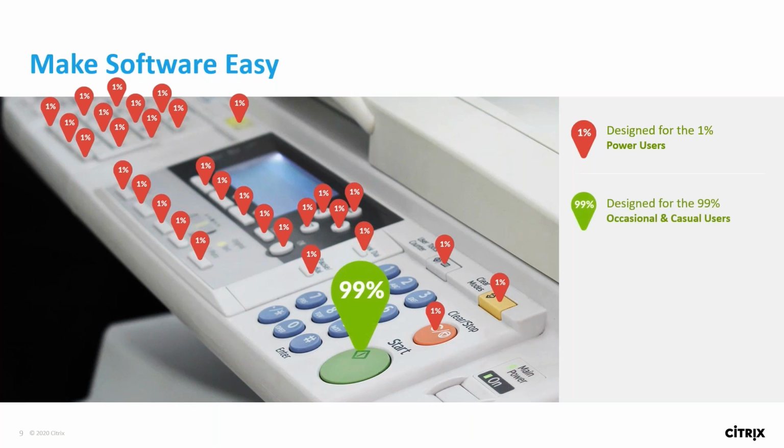The challenge with enterprise software today is that it's all those red buttons. Each app was built with the power user in mind, but most users aren't the power users. They're the 99% who just want to take a simple action, the big green button. Now, Citrix is in the business of delivering those green button experiences. The Workspace is a prime example of this.